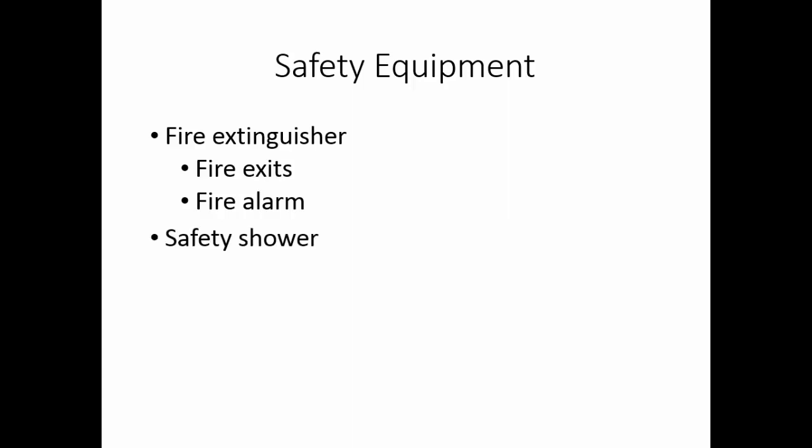The safety shower is designed to remove chemicals from your body. If you stand under the shower and pull the handle down, you get a shower. To turn it off, you have to push the handle back up. In A&P, you're more likely to have something on your hands rather than all over your body, in which case going to the sink and washing your hands thoroughly is all you need to do. Or if you get something in your eyes, you would really want to use the eye wash. The safety shower is kind of overkill for the A&P lab.